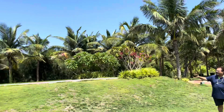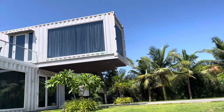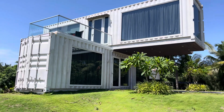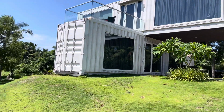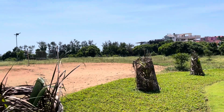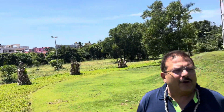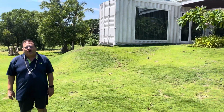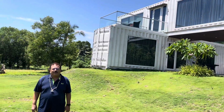So they've used one container horizontally, one vertically, or across each other, you could say. And it's a very, very nicely done container room, which of course happens to be the most expensive one here in the 45 acres of Temple Bay, Radisson Blue, Mahabalipuram of Chennai, India.